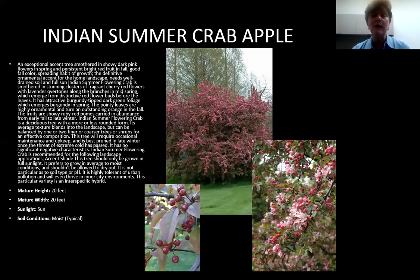Now the Indian Summer crab apple, lots of text on this one. But this is just a beautiful tree, with showy dark pink flowers and persistent red fruit. It's really disease resistant. It's very tolerant of apple scab and also fire blight. It's a good sized tree, goes 18 to 20 feet tall with an equal spread. They have to have full sun.